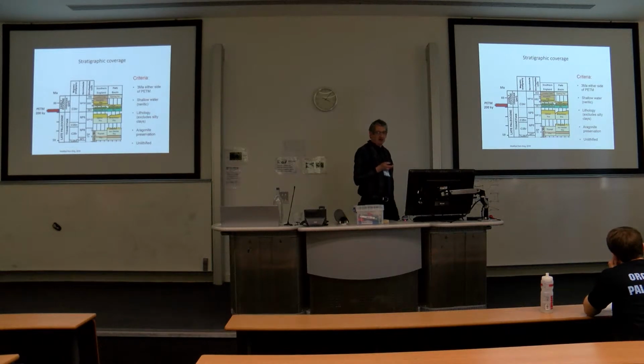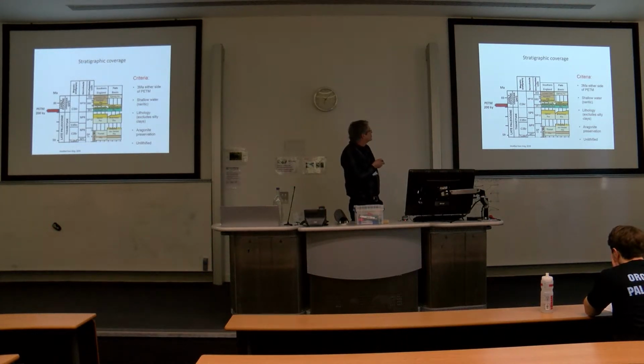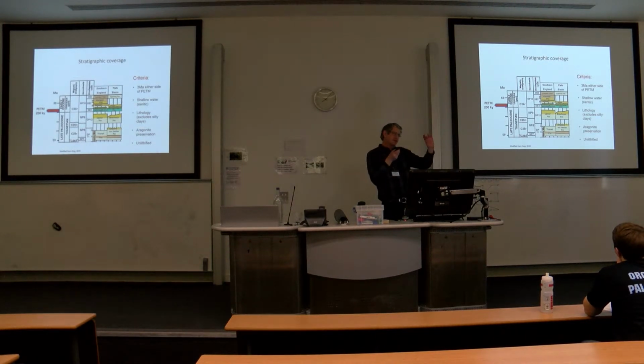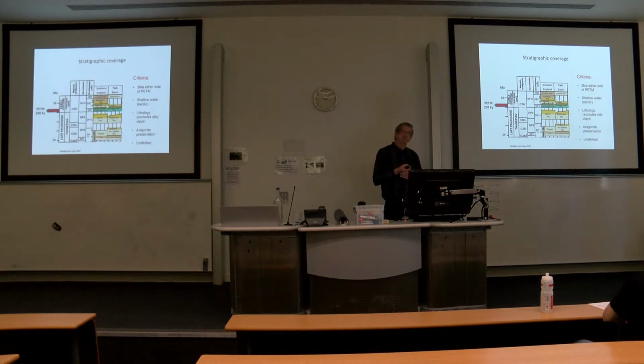Stratigraphic coverage, for those of you who know your stratigraphy here. And really it's looking at about 2 to 3 million years of sediments either side of the PETM, and PETM here at 56 to 55.8 million years ago. So we're trying to get a baseline, see what happens at the PETM and then what happens afterwards. And our criteria at the right here are to try to establish maximum compatibility of the faunas, standard things.